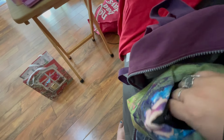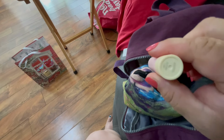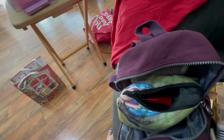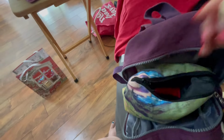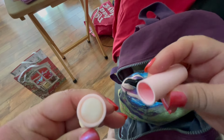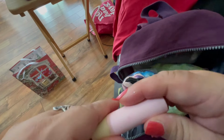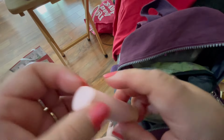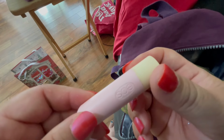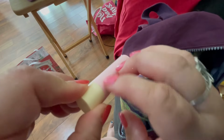One of you kittens gave it to me. And this is a, I want to say, birthday cake flavored EOS. So good. It smells like birthday cake. It smells good. I want to eat some birthday cake now. It makes me want to eat some cake. Okay, I'm gonna put these things back now.